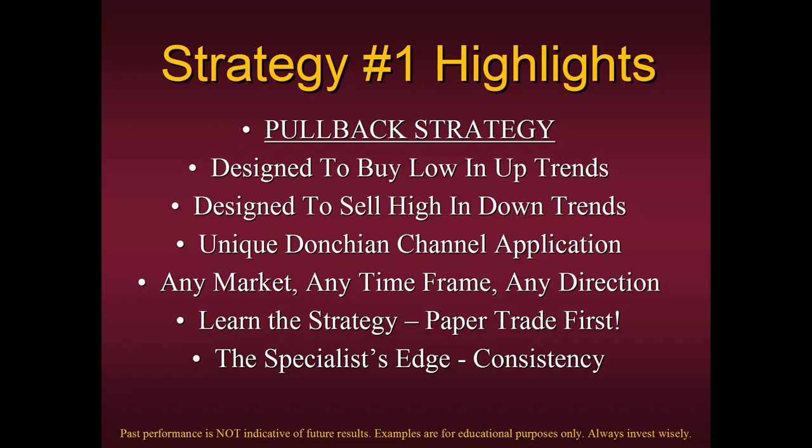Now, you're going to get these first entry rules, but please paper trade first. So many of our students jump in too quickly. They think they understand everything and they jump in and they say, hey, Steve, this doesn't work. I've got nothing but losses. And then when I review their trades, it turns out that they're implementing everything incorrectly. So please learn the strategy, the entry rules first by paper trading. Once you feel you understand it, then apply real funds to the market.